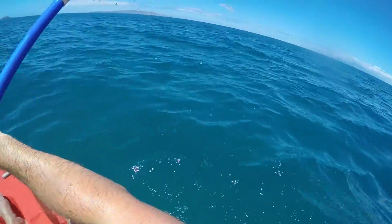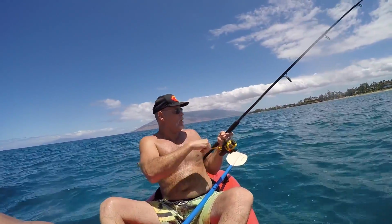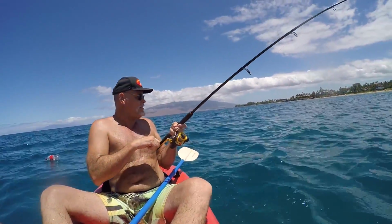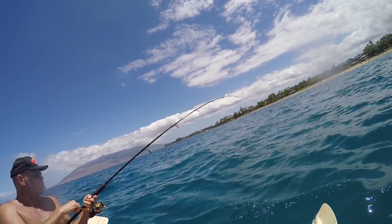Oh, guys, you just cast out there. We're just reeling in. I forgot my camera's even on. Guys, on the spoon again. Yep, tipped with that octopus. With that baby octopus. This is a trevally. I'm telling you right now, this is a good one. Guys, we were bringing in the crab traps.